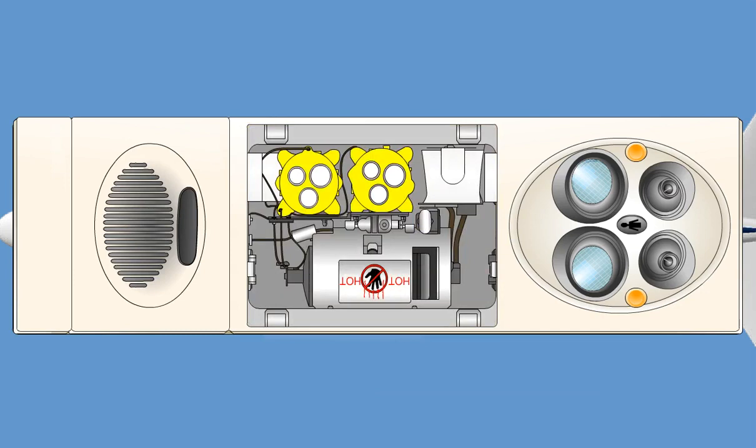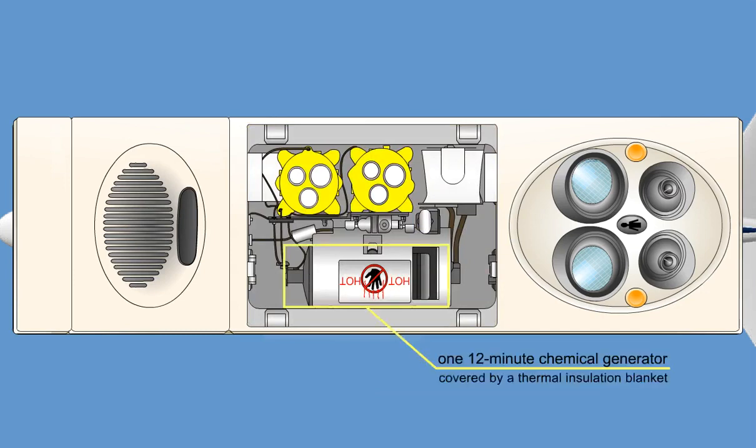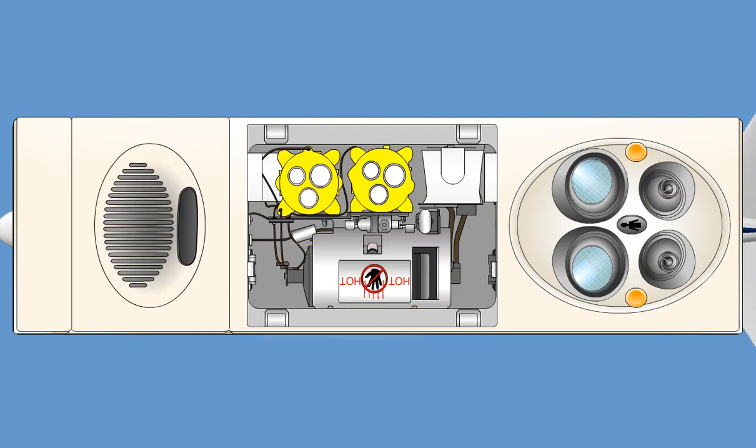The unit also includes one 12-minute chemical generator covered by a thermal insulation blanket to protect against heat during the chemical reaction, and by a heat shield for passenger safety on the cabin side of the generator. The oxygen container has 2 latches, an electric door latch and a mechanical test latch for testing mask deployment on the aircraft.